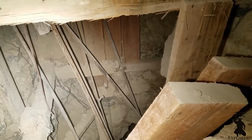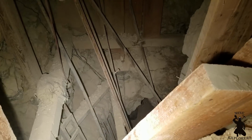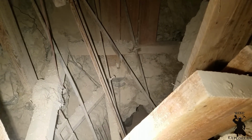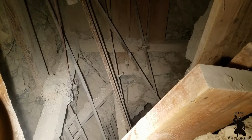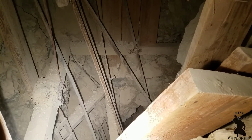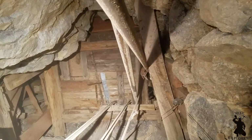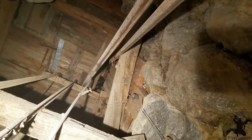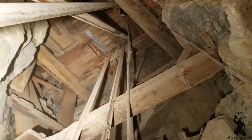Could still be the sump. This is false floored as well. What? I'm on another false floor. Is there a drift right there? Come on down, man. So there's the false floor, the bulkhead, and yeah, where's the light? There's the light bulb right there. Boy, this is soft, and it is dusty down here. That's why the video is crappy. But let's have a look.